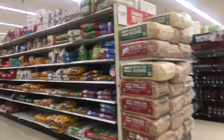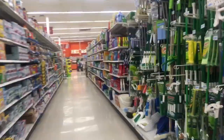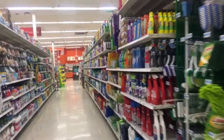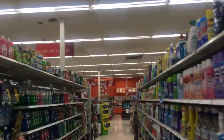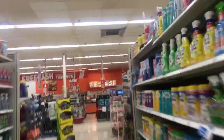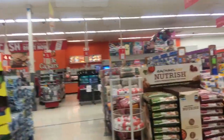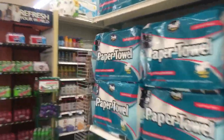Dang, this Kmart is big. West Virginia strong. There it is. Little Caesars. Look at that. We'll hit that section in one moment. Little Caesars, we're gonna be going past.